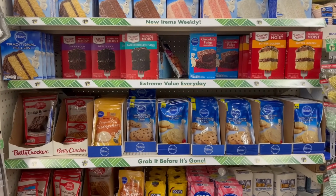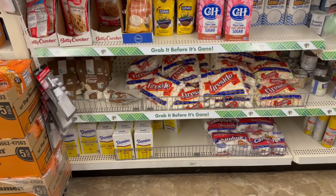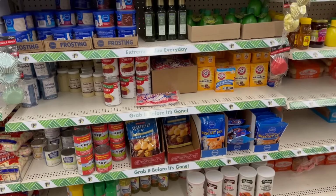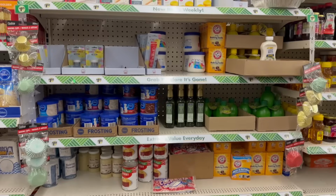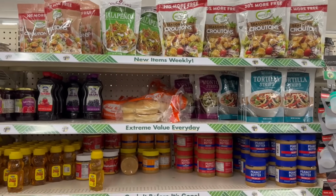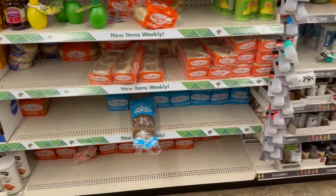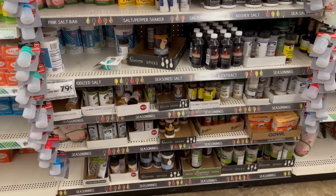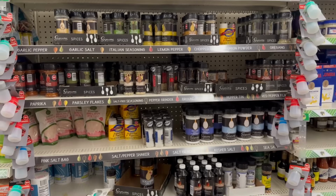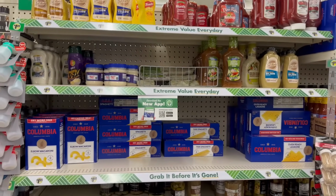All right, so now we're over here with all their baking supplies. Nancy Jane is a good flour to use too when it comes down to baking. Over here is where they have a lot of their breads, peanut butters, honey, and then your toppings for salads. And then over here is their seasonings. Over here is where you're going to find a lot of your mustards, your ketchups, mayonnaise, and pastas.